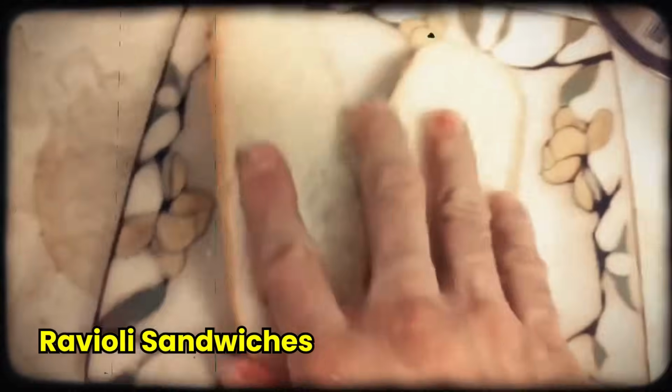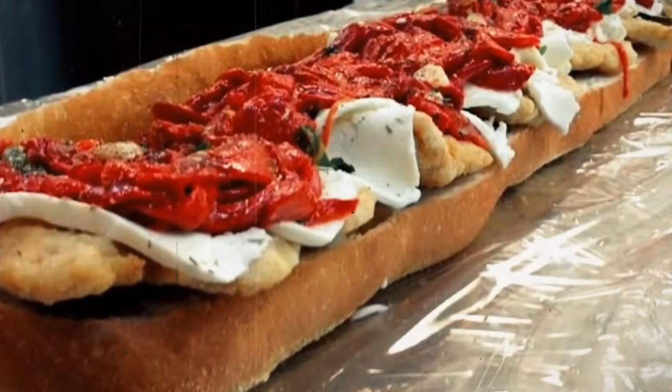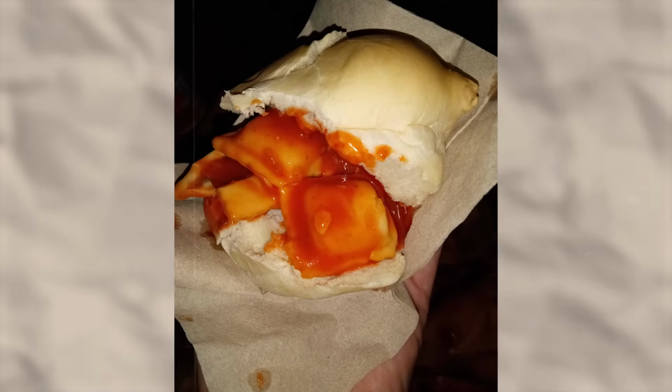Ravioli sandwiches. Ravioli sandwiches are an unconventional yet fun twist on Italian cuisine, combining the beloved flavors of ravioli with the convenience of a sandwich. Likely emerging in response to the popularity of canned ravioli introduced by Chef Boyardee in the 1930s, these sandwiches quickly gained a following. The concept is simple.